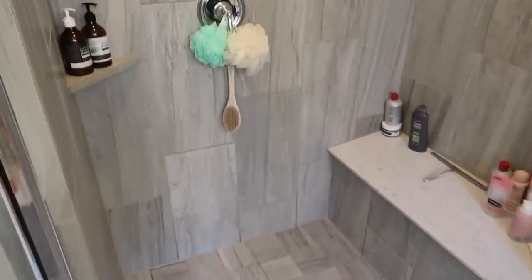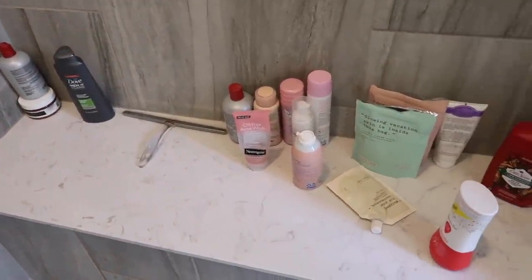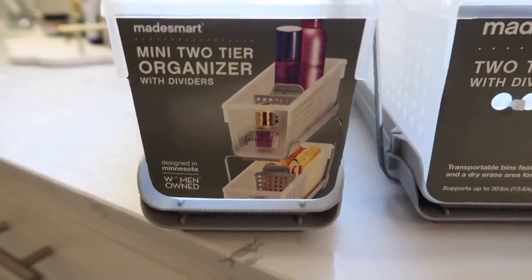Okay, now I'm gonna organize our shower products, because what we have going on right now just is not working and it's driving me nuts. So I got these bins from Target the other day to hopefully organize them all a bit better.